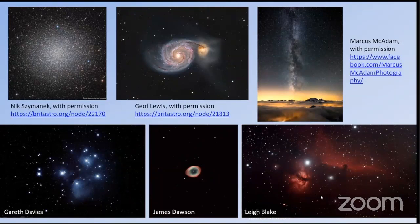And then finally on this page, we've got a gorgeous picture of the Horsehead Nebula by Lee. You can make out the horse there. I always think it looks more like a seahorse than a conventional horse. And then all this gas and dust in the vicinity. So these are images which are harder to obtain than the solar system images.